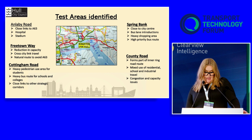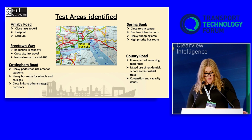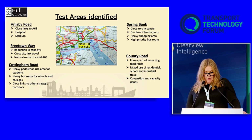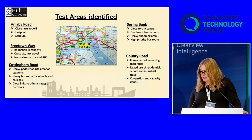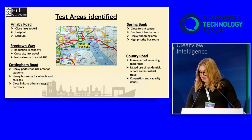Cottingham Road has Hull's university, a number of schools, and a heavy bus corridor with peak time demands, close to other strategic routes. And Springbank, close to the city centre, with bus routes that merge into the traffic lanes, a popular shopping area and another main corridor west of the city. And lastly, County Road North forms part of our inner ring road route, and has a mixture of residential, academic and industrial usage.